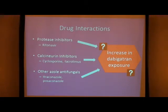So our protease inhibitors, like ritonavir, definitely inhibit P-glycoprotein and probably will increase dabigatran exposure. Our calcineurin inhibitors like cyclosporine and tacrolimus have similar potential interactions. And then, of course, other azole antifungals like itraconazole or posaconazole have the potential to inhibit P-gp and cause an increase in dabigatran exposure.